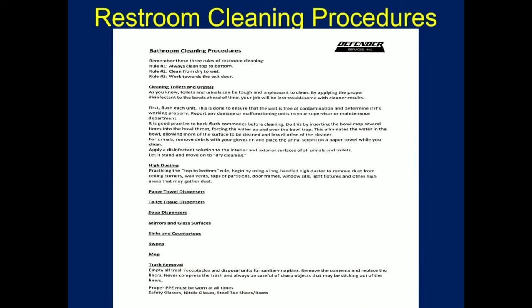Restroom cleaning procedures. Remember these three rules of restroom cleaning. Rule number one, always clean top to bottom. Rule number two, clean from dry to wet. Rule number three, work towards the exit door. Cleaning toilets and urinals. As you know, toilets and urinals can be tough and unpleasant to clean. By applying the proper disinfectant to the bowls ahead of time, your job will be less troublesome with cleaner results.